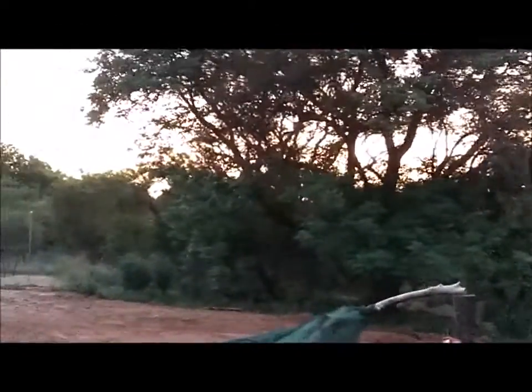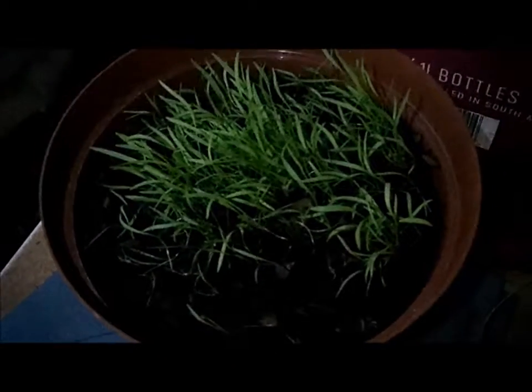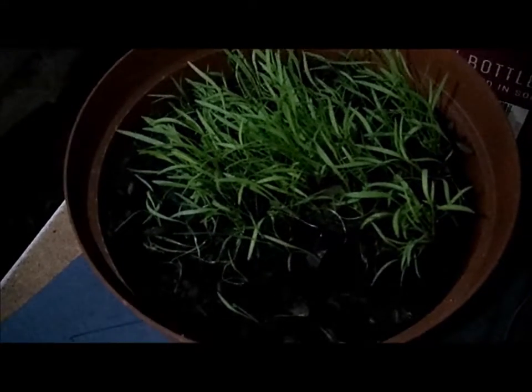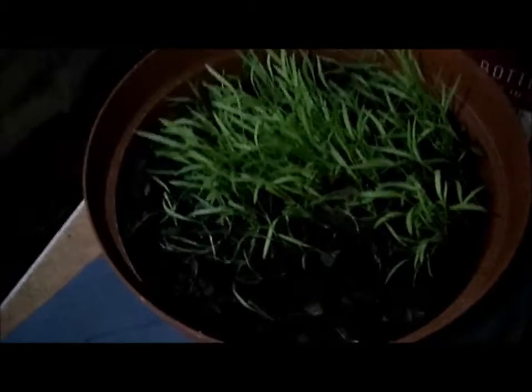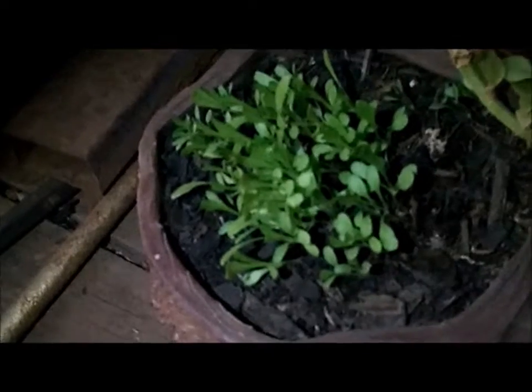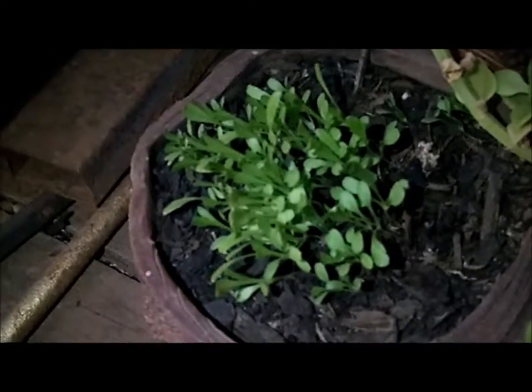Well, there's some sunset left. Not much, but some. These have been planted out and they're doing well. That's pretty much dead, and that's pretty much dead. There's some life left in there. These are as happy as they come. Carrots. And this little pile of lettuce is actually coming along quite nicely. So yeah, that's the plants and the fish.